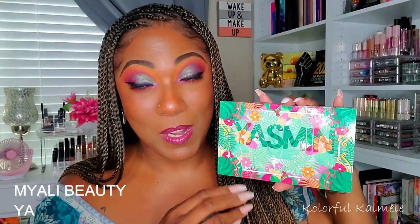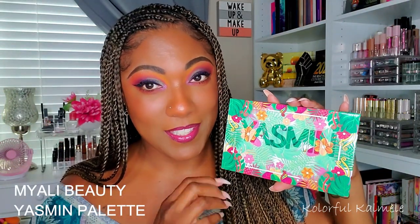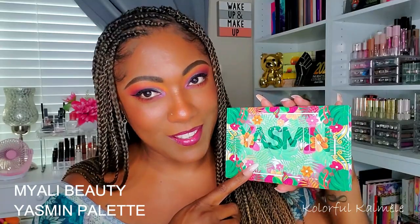And the palette that I decided to play with today is one of my Myali Beauty palettes. This is their new Yasmin palette. It's one of the palettes that I chose when I was picking out my palettes for fall. So I said, let me go ahead and try this out today and see what's happening. But this is from Myali Beauty.